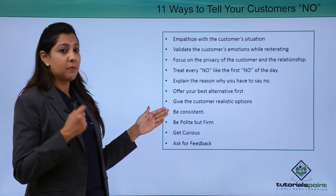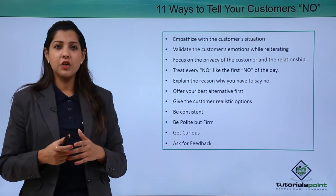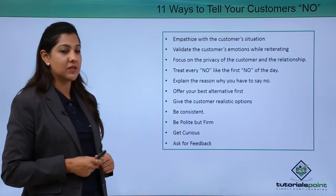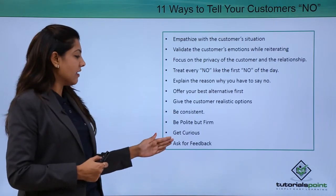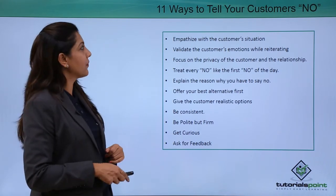Be consistent, but at the same time be polite and firm with whatever you're saying. Do not say no in a shaky voice. Be very firm about it, but be polite. Get curious to know more and ask for feedback about that particular thing from the customers.